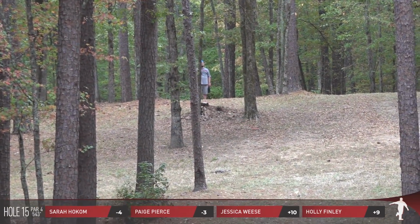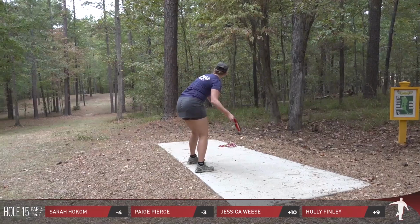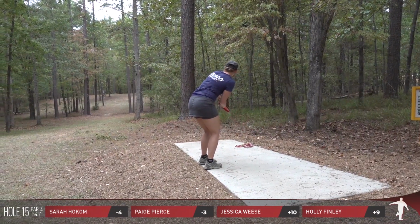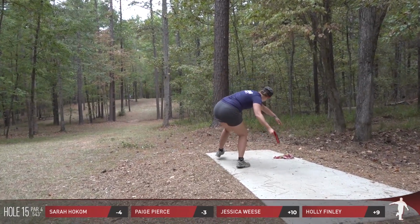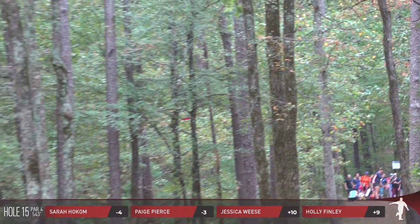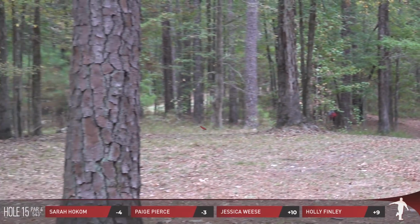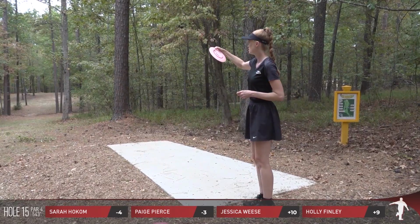This is ideal for a backhand line, a slight turn that may hyzer out, may stay in it. Either way, you're in good shape. For a lefty or a sidearm, this is a very difficult tee shot. So I'm throwing an extremely flippy disc on a hyzer, trying to get it to carry and not go too far right. It ends up in a good position for me.